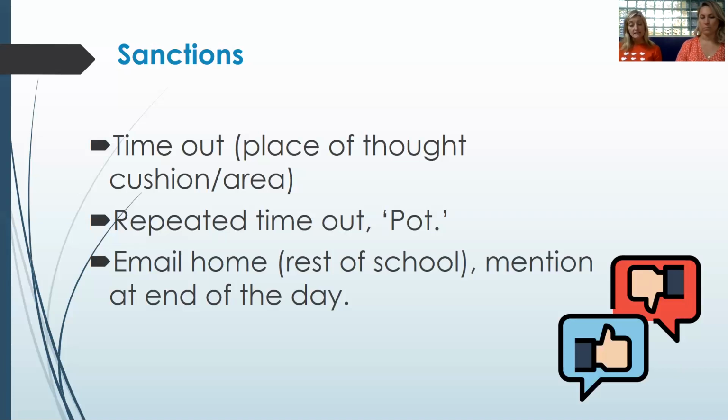If it does repeat, then that might be the time where we ask you to come into school and we'd talk to you about some other strategies. And what we would probably do is ask the office to call you, and we'd ask you to come round to the front entrance to talk to us then. Just makes it a little bit more private.